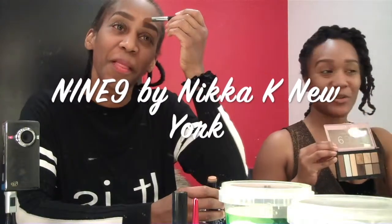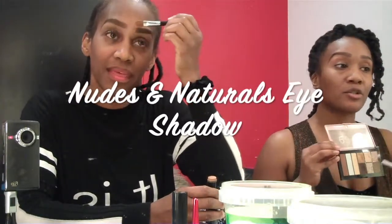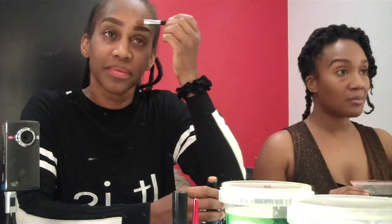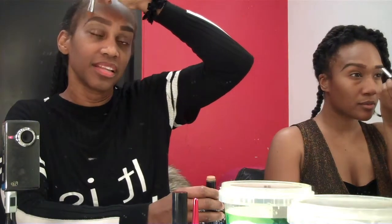So I've used the pencil. I started with the black. And now I'm filling with the brown. But I always like to take just a little dark powder to soften them. Yep. And see, I use the highlighting under and above, and all I'm doing is just defining the look.